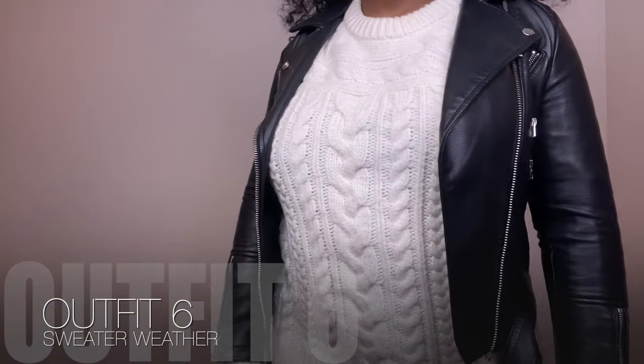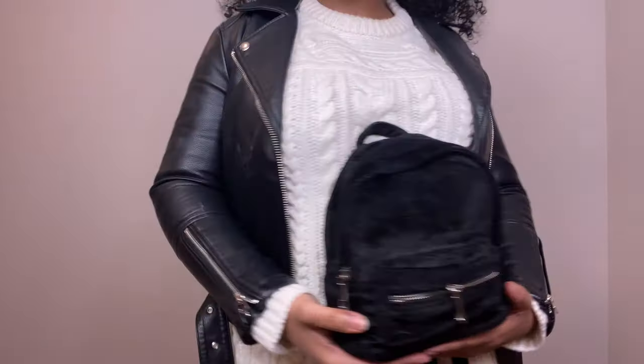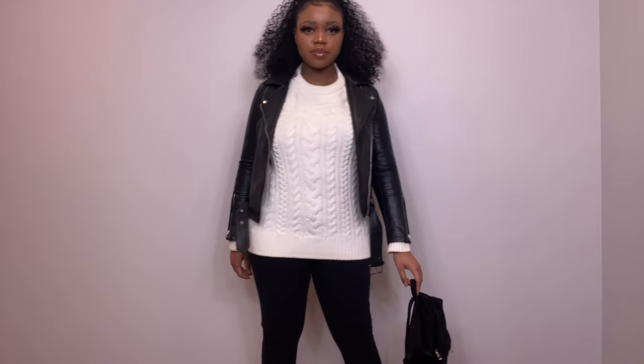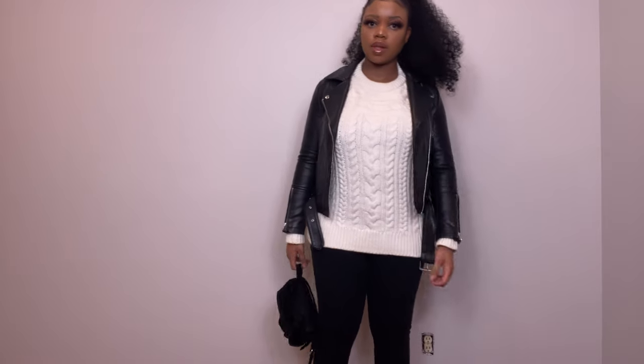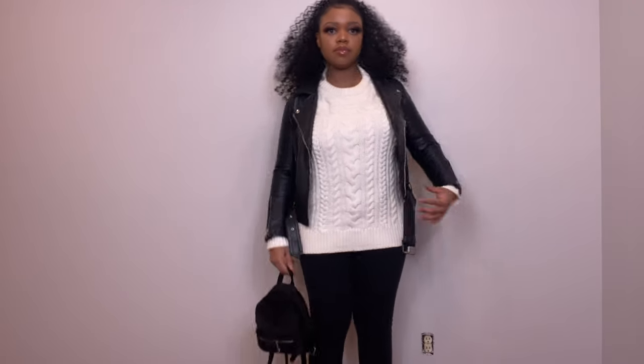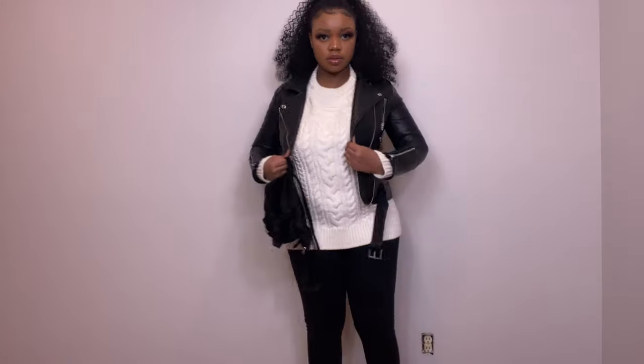So this is what I call my sweater weather fit. Like I said before, when you're living in Canada, you really need to learn how to layer up your clothing, but you can never go wrong with a cable knit sweater and a pair of booties. And this is what I have on here, as you can see, for those days where it is a little bit chilly, but not too much, in which you need a scarf and gloves, this is something that you could wear.